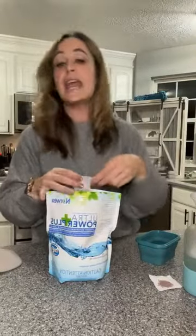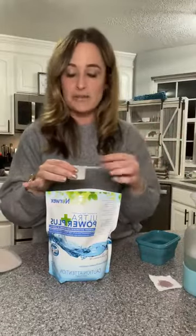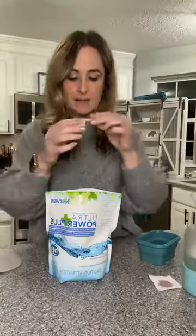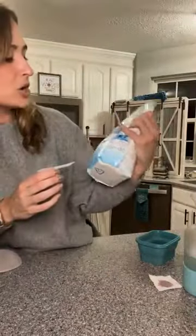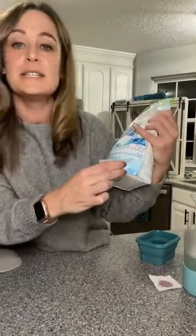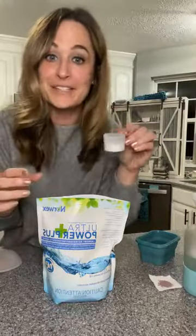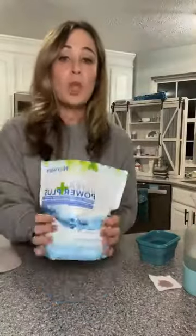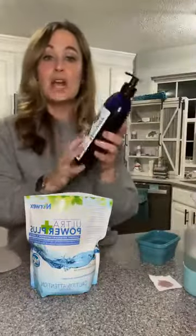So if you have an HE, a high efficiency, or even a standard, this is about how much you need. You don't need the big pour spout and all that crazy stuff going on. So with the powder, you can get about 100 loads for an HE, and about 66 to 70 for a standard. Don't use a full scoop for a large load. Go lower. That's like a consultant tip. Save money.